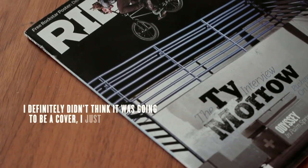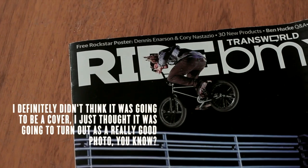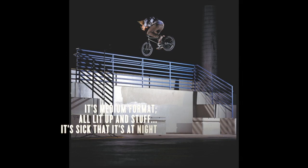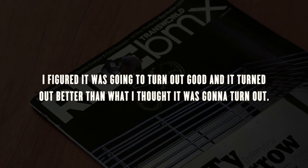I definitely didn't think it was going to be a cover, but I just thought it turned out a really good photo, just because it's medium format, all lit up and stuff, so it's sick that it's at night. I figured it was going to turn out good, and it turned out better than what I thought it was going to turn out.